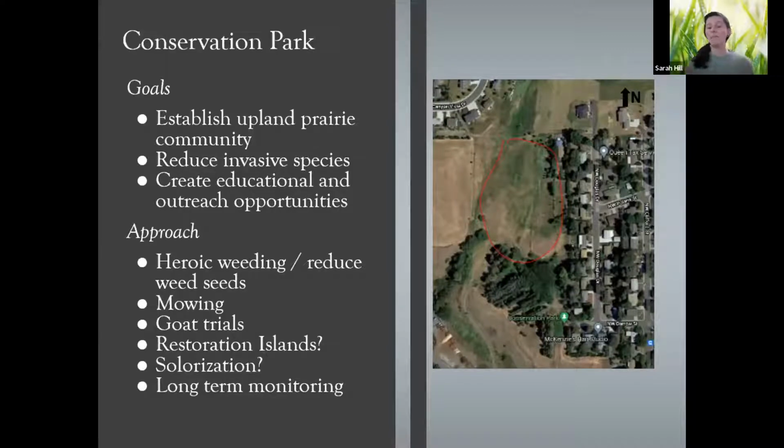And because the neighbors in this area have expressed a very strong concern over the use of herbicides, we're also taking this as an opportunity to think really creatively about non-herbicide methods of control. And so coming up in the spring, we're going to start a really intense monitoring and baseline survey of this area, install some different trials, trying stuff with mowing, with our goats, solarization. If you have other ideas for me, let me know. I would also love to hear those, and see what works in this super harsh, hard environment.